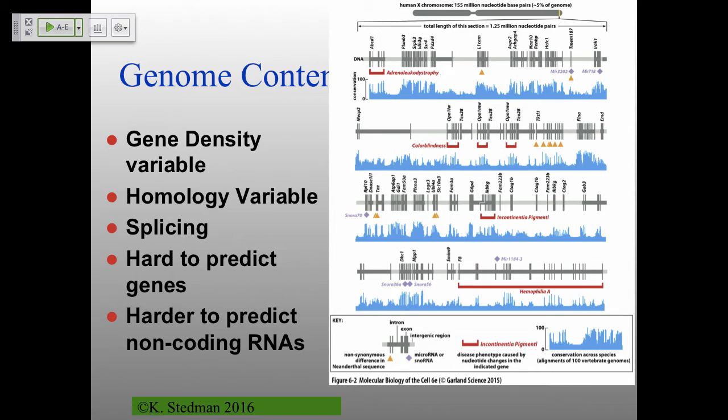So everything here, the blue lines at the bottom, these represent, if you've got a line that goes all the way to the top, that means in 100 different vertebrate genomes, that sequence is exactly the same. And that means it's probably likely to be really, really important for function. It's been conserved for very long periods of time. What you can hopefully see here is that these blue lines are clearly a lot higher where you have exons, but it's also variable. So it depends on what you have here.